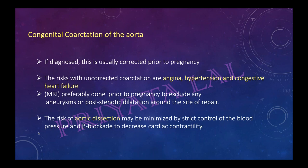Now consider another set of patients where correction has already happened. What could be the issue? Below the site of correction, there could be post-stenotic dilatation, or there could be an aneurysm. If any dilatation is there in the aorta, we have to take care before pregnancy, so MRI has to be advised. Why are we so worried? Because we already know that in pregnancy there is so much increase in cardiac output, so there could be a possibility of aortic dissection. And aortic dissection, as you already know, is an emergency, and even the risk to life is there. To avoid this risk of aortic dissection, what will be the treatment? You have to decrease the heart rate or cardiac contractility.